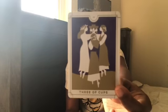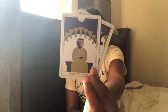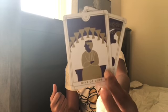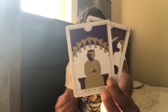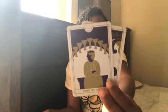Now we got the Three of Cups, which I usually feel is about celebration, coming together with family and friends. Ten of Pentacles, that is your ultimate happiness, your perfect life. And the Nine of Cups. In the Nine of Cups, the way he is coming across on this card, his body language is really saying something to me. He's got his arms crossed, kind of in a stubborn position, but then he's also looking away. Like he's not looking straight towards you or me. He's looking away, possibly not focused on the right thing.